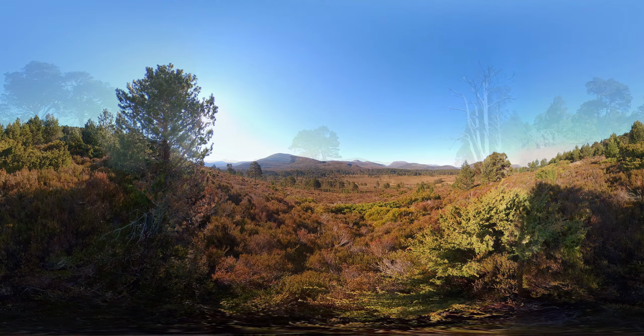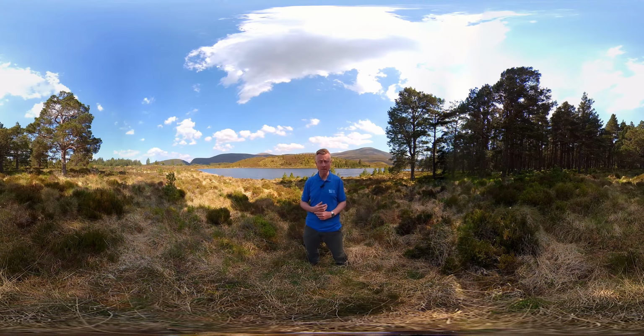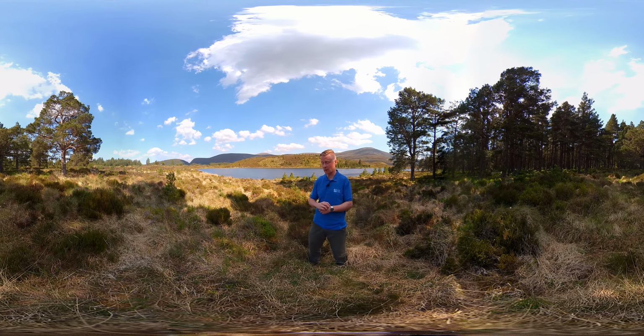If you look around you, you can see mature Scots pine trees. Those trees will have stood here for 100, maybe 200 years. Around those trees, there's not a lot of regeneration, or there wasn't, up until RSPB bought the site in the late 1980s. We then set about a large-scale conservation project to restore the forest, mainly by reducing the grazing pressure from grazing animals. And now, if you look around you, you can see that it's starting to happen.